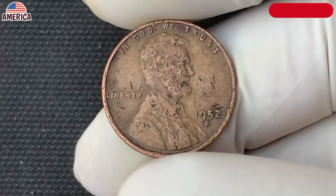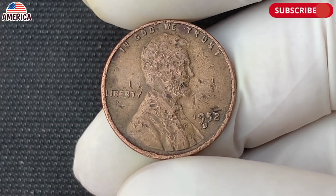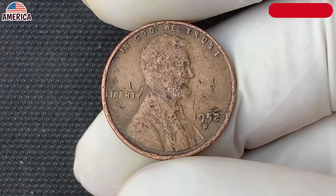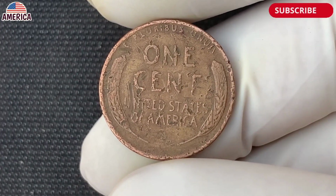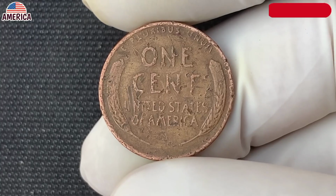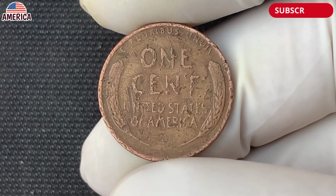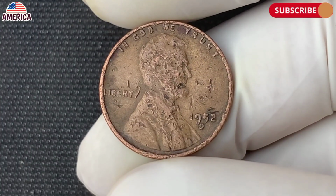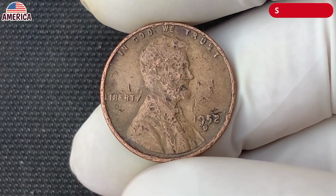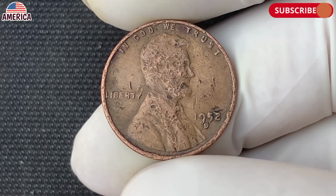The 1952 wheat penny was minted in 3 locations, Philadelphia, San Francisco, and Denver, with the D mint mark representing the Denver Mint. Over 746 million of these pennies were produced in Denver alone, so yes, on the surface, the 1952 D penny seems like a common coin. But don't let that fool you. Rarity isn't just about how many were made, it's about how many survived with specific, valuable traits.